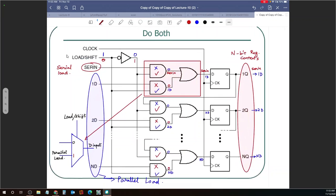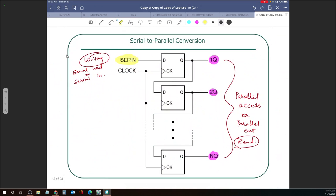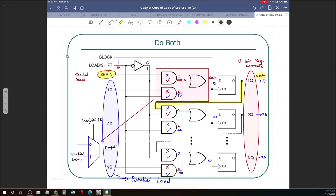Notice now that guy right there is actually connected to this, which is exactly the same as what we had, and the other ones are unknown. Absolutely right. So this is kind of what we had earlier, right? Serially clocking things through. If I go back and show you guys, that's exactly what we had over there, right? The shifting operation, one after the other. That's what is happening over here with the serial input. So when you have that load or shift signal at 0, we do a serial in.